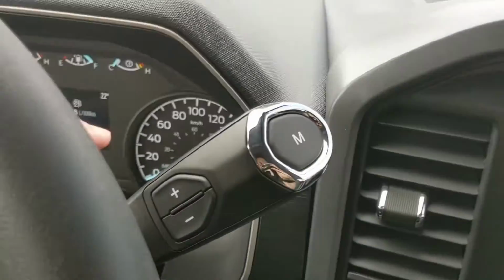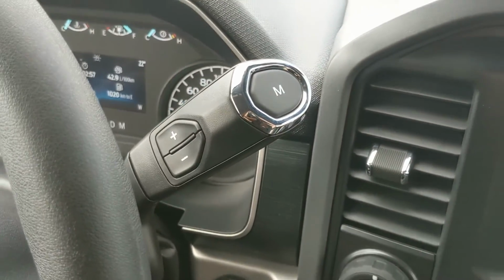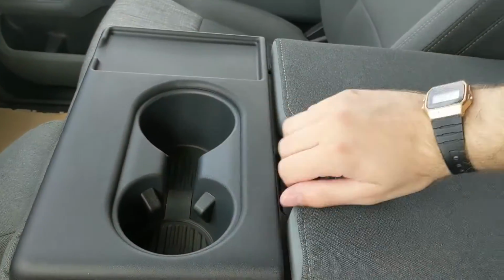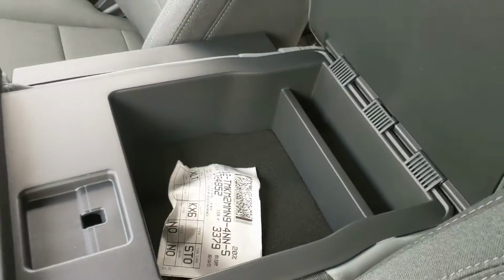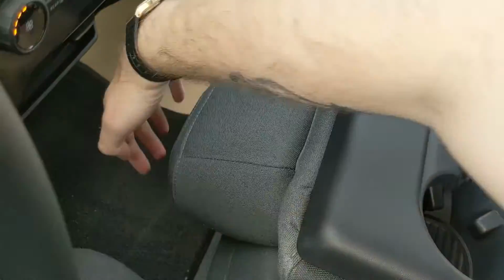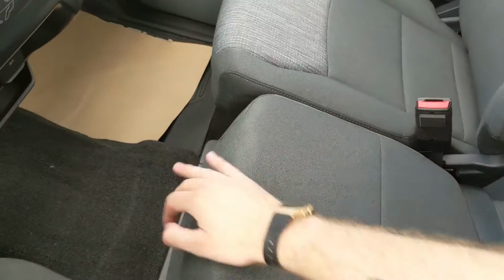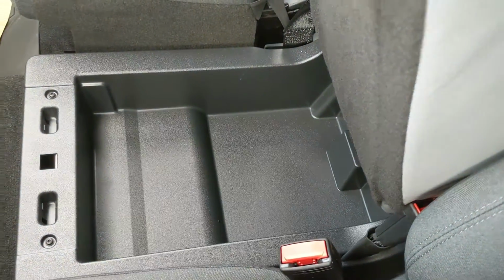And then looking at your column shifter, which does have select shift, so you can manually shift through your gears. Then moving on to your center console, where you have 2 cup holders, as well as your center compartment and armrest, which is pretty spacious. But this does lift up and out of the way to become your 5th passenger seat and 6th seat overall, so plenty of seating in this truck. And then you also have another lockable compartment underneath there for even more storage.